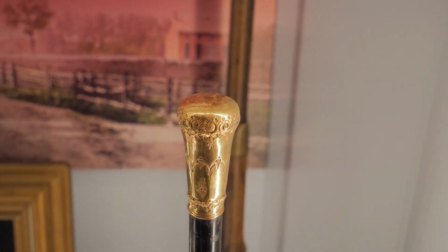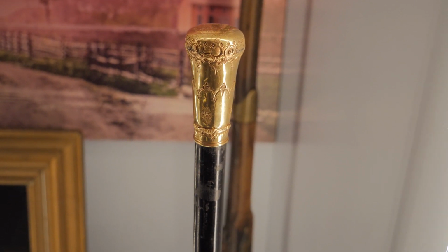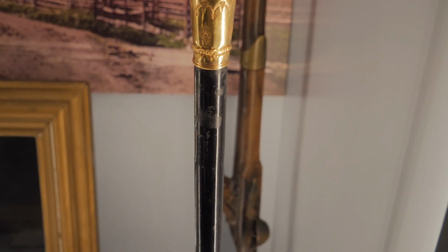Another thing they did was give him a cane in the city of Pittsburgh. And this is a gold-tipped cane inscribed with his name. He'd become a national celebrity.